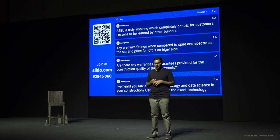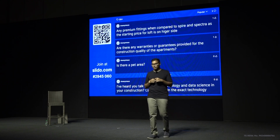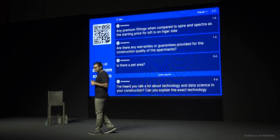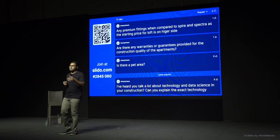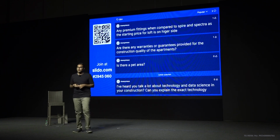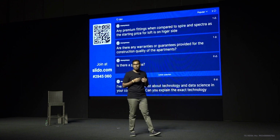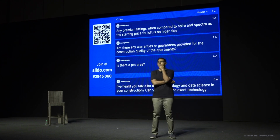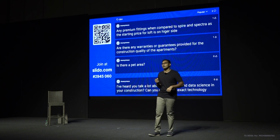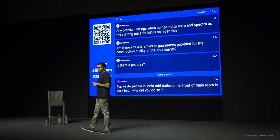Thank you so much. Any premium fittings when compared to Spire and Spectra, as the starting price for the loft is on the higher side? Yes, sir. We are working out premium fittings. Once we close the purchase order with the corresponding vendors, we'll put it out to you guys. This is very important for us. And for me personally, it's the transparency component, because when I spoke with customers in the past, they asked, can you mention a lot more of these brands instead of saying equivalents?